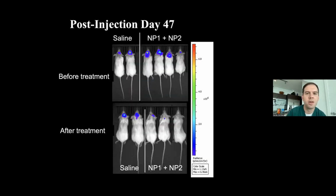So this is a picture of non-invasive IVIS imaging, which stands for in vivo imaging system. It's this box that has a detector, and the detector is able to detect light through animal tissue, like skull and skin and things like that. The top row is mice before treatment, meaning they've had the glioma stem cells that express luciferase, which produces light. Before the treatment, we see that there's signal in all of their heads. This means that there are tumor cells growing in their brains.